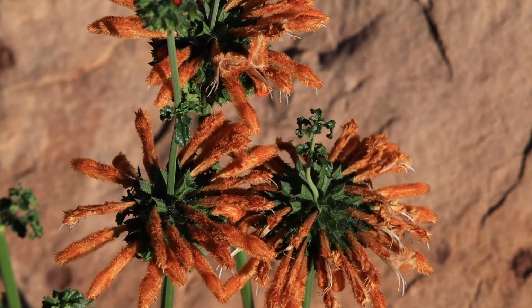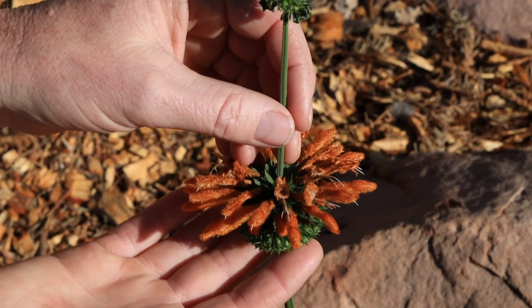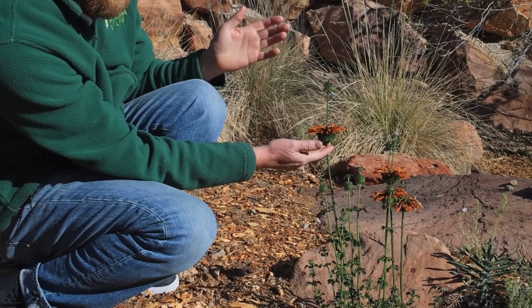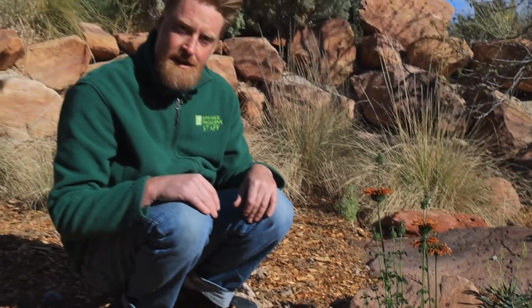It's called lion's tail, and it's in the mint family, and you can see it blooms in these really cool whorls. You've got the older flowers on top, and then this entire structure here puts out flowers all the way well into early summer. And they top out at about 3 feet. It's highly recommended. It's a really cool thing.